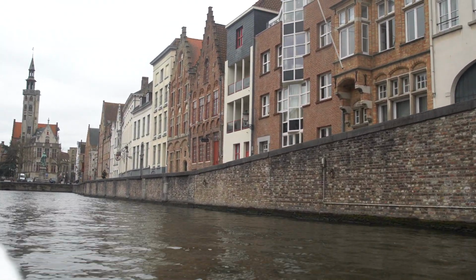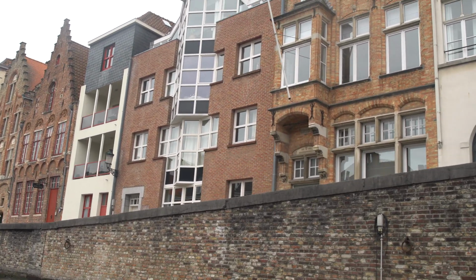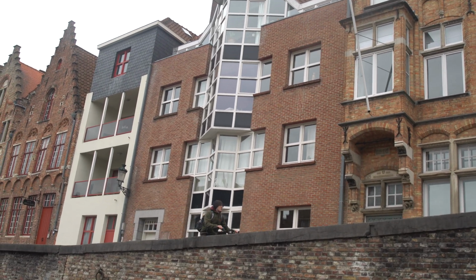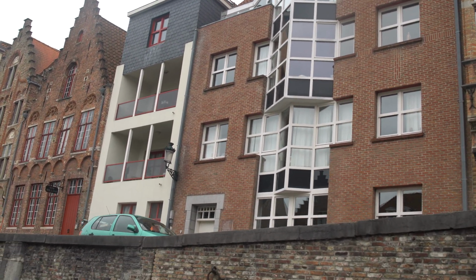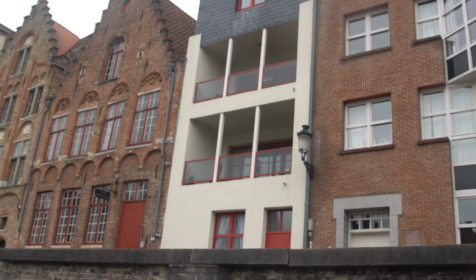Some modern houses. I don't know what happened. I like it, but not in Bruges. It doesn't fit. It's a bit strange because all of the inner city has been protected since 2002, so I don't like it.